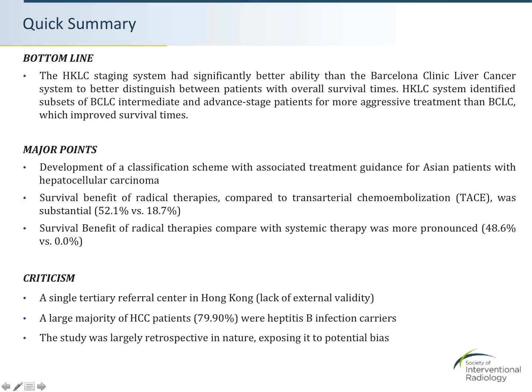So the major points here: they developed a classification scheme that associated treatment guidance mostly for Asian patients. This was a single center study for hepatocellular carcinoma, and it showed a survival benefit of radical therapies compared to transarterial chemo or TACE. That was pretty substantial, 52.1% versus 18.7%. It also showed a survival benefit of radical therapies compared with systemic therapies that was even more pronounced. This was 48.6 to 0.